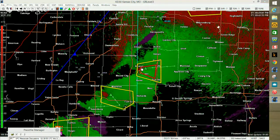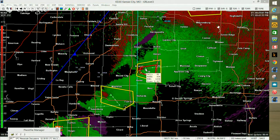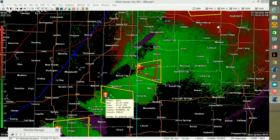Let's see. At 9:41, a severe thunderstorm capable of producing a tornado was 9 miles north of Hume, moving east at 15. Tornado and ping pong ball sized hail has been reported. This is central Bates County in west central Missouri. So it has just crossed over the state line. But I'm more and more concerned with this storm heading toward Fort Scott in Bourbon County. They're reporting nickel to quarter size hail, and that report came in about 8 minutes ago.